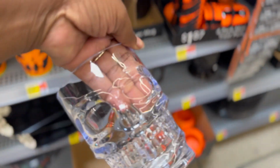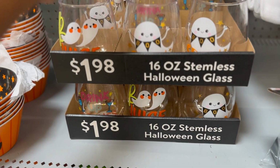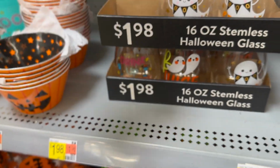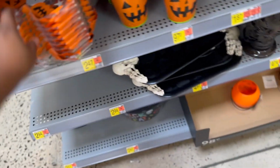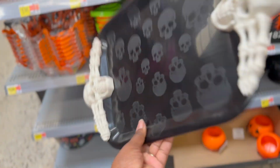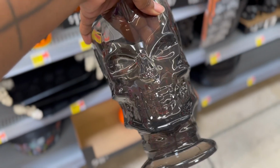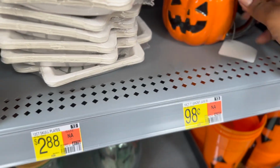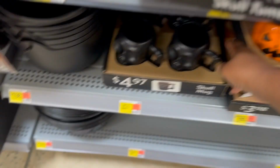I think I see these everywhere. It looks like they have, oh, these are plastic. Little cups, it says boo juice. Cute. I thought this tray was cool. It is $5. And it looks like they have some type of picture. $4.74. Oh, they have the cutest little mug here. He's cute. Then there's this one.